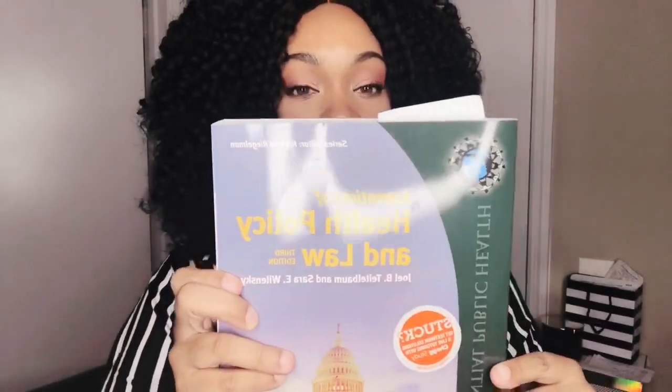So I just finished, in case you didn't know, taking my sticky notes off of it. Health policy, essentials of health policy and law. And this is all one class. It's 2 books, health economics and policy. So these are the 2 books I had for one class. I just want to tell you what the class was really about, and after that I will show you my grades.